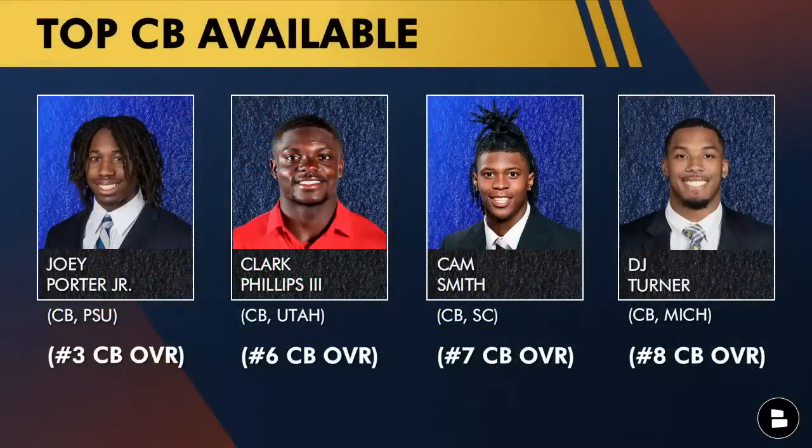Top corners available. It's crazy. Joey Porter's still out there. Got to think that the Steelers at 32 to start today's round are going to be very interested. We'll see. Clark Phillips III, I mentioned him. He's more of a nickel, but I think he could be a possibility for Chicago.